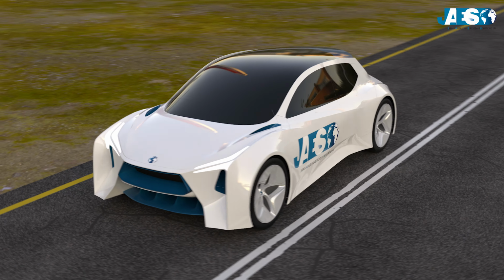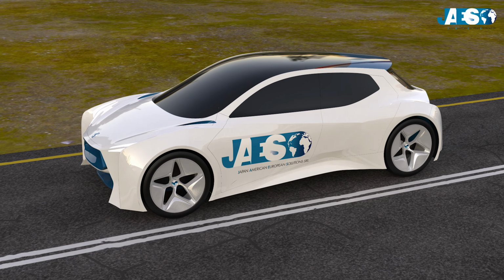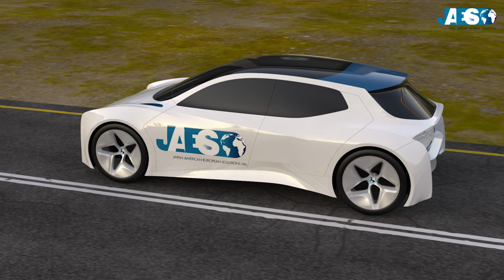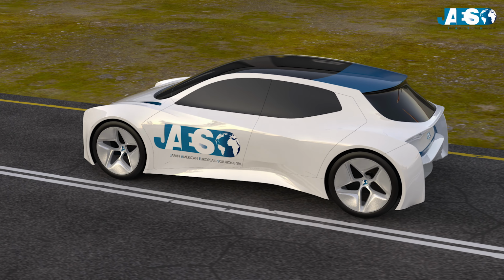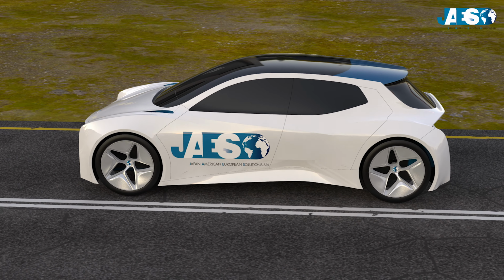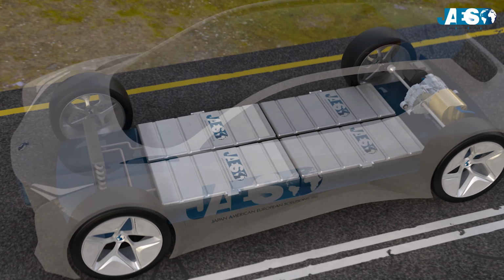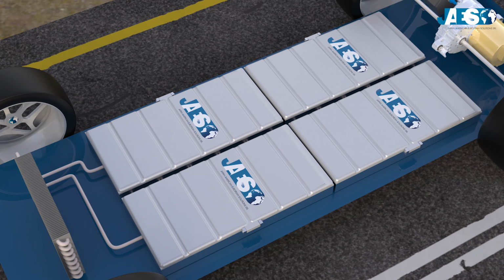Today, electric vehicles are more efficient than gasoline-powered vehicles. Unfortunately, they still have some issues such as limited charge autonomy, long battery charging time, and progressive battery degradation over time. But let's see how an electric car battery is made.